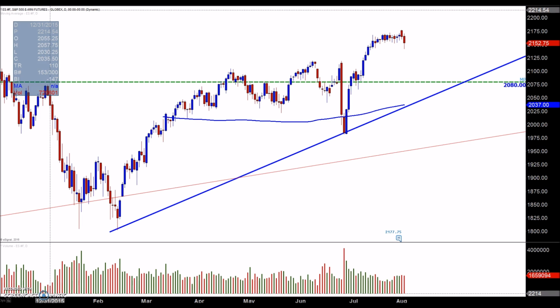We're looking at potentially them testing very quickly the breakout area, 2134. They got down to 2141. Again, there's a ton of stops underneath that, and I think they go to test the 2100 to 2080 area, which I've highlighted here.